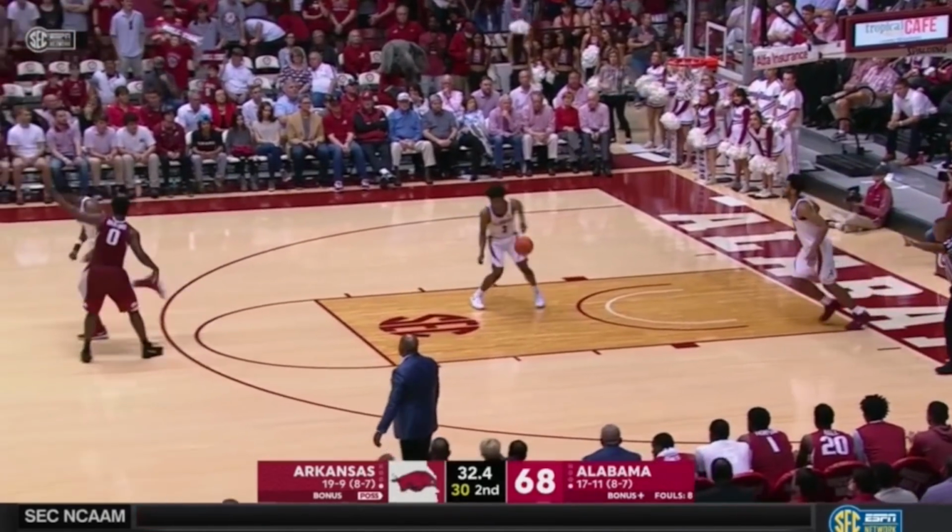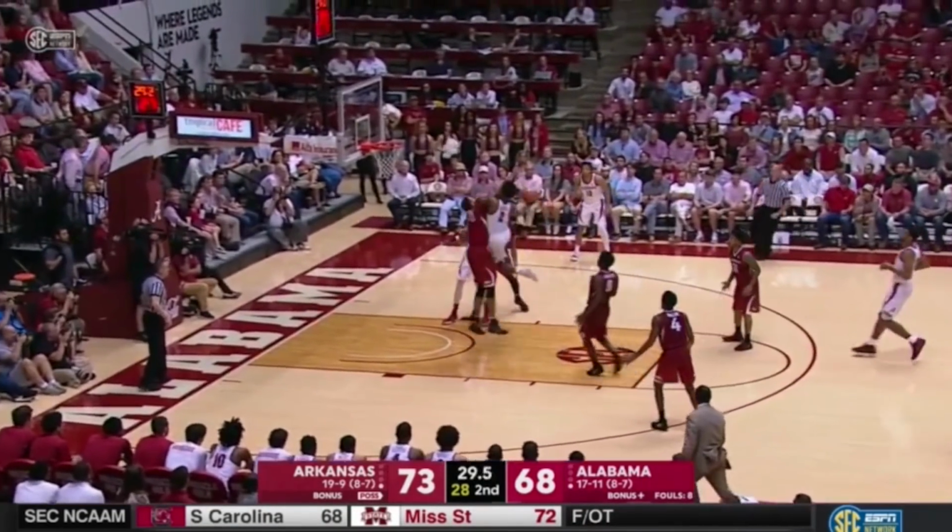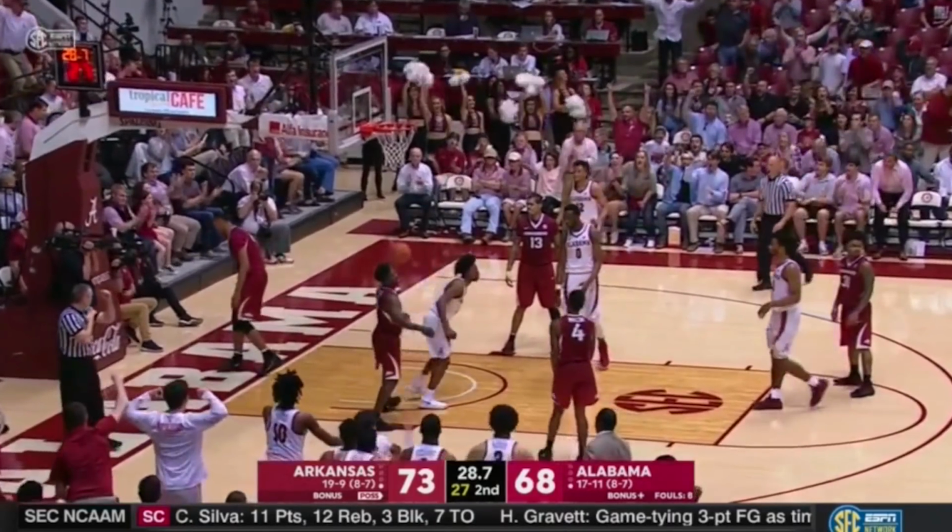Now, he doesn't have the longest strides, but he's quick and relentless in transition and loves to get into the body of rim protectors, not afraid of contact.